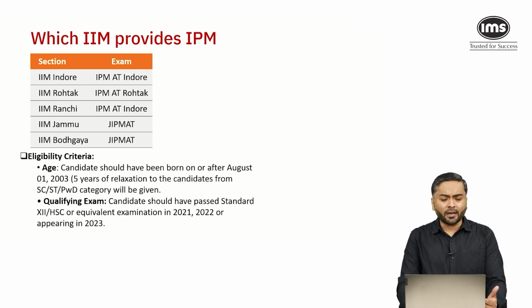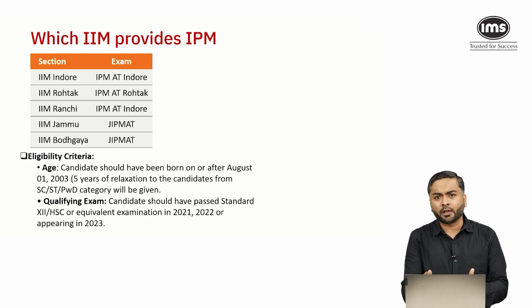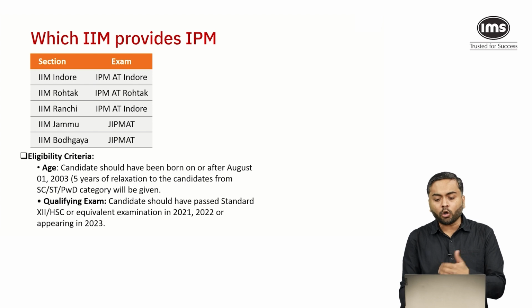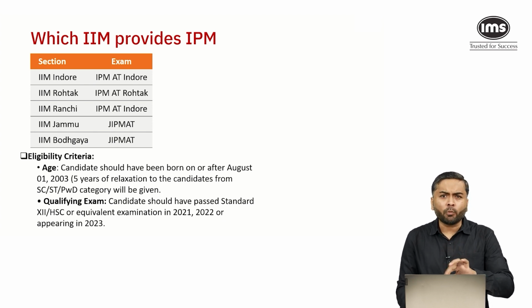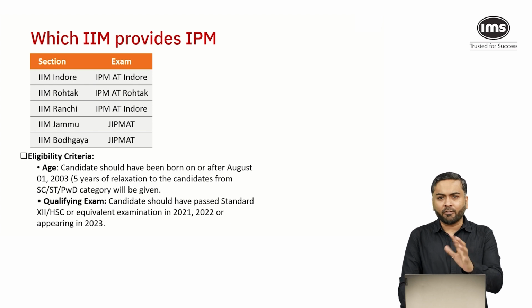Their eligibility criteria generally say that, for example, if you are appearing for the IPMAT exam this year, that is 2023, you should have been born on or after 1st of August 2003, which ideally turns out to be that you should not be more than 20 years old. Roughly, approximately, you can say that, right?